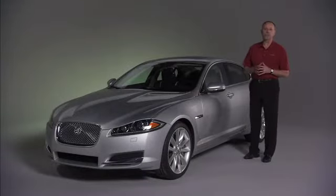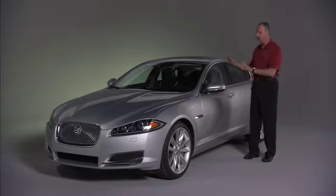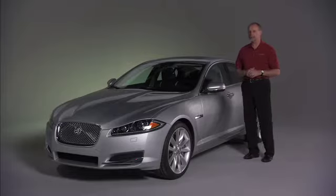Before we dive into the technology of XF, I'd like to spend just a moment talking about some of the key styling cues of the vehicle. You'll notice dramatic coupe-like styling with clean, uncluttered lines. It's a very timeless design.